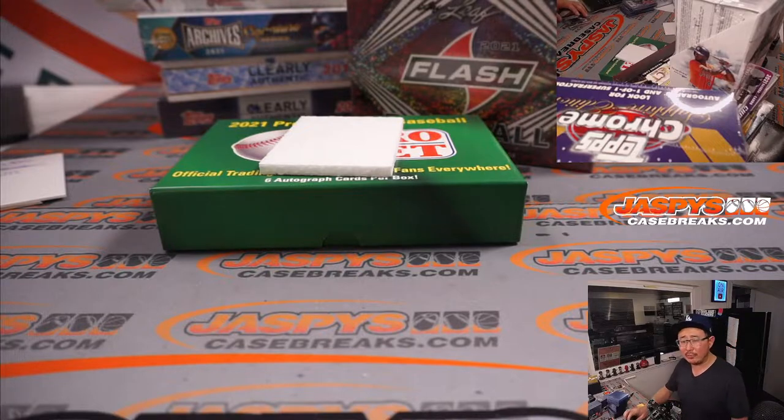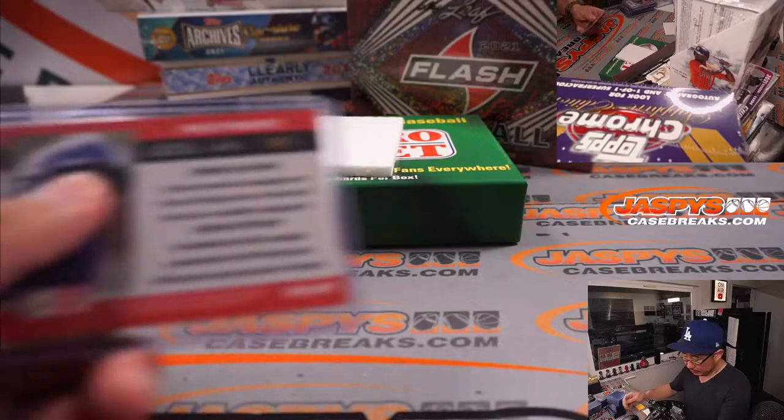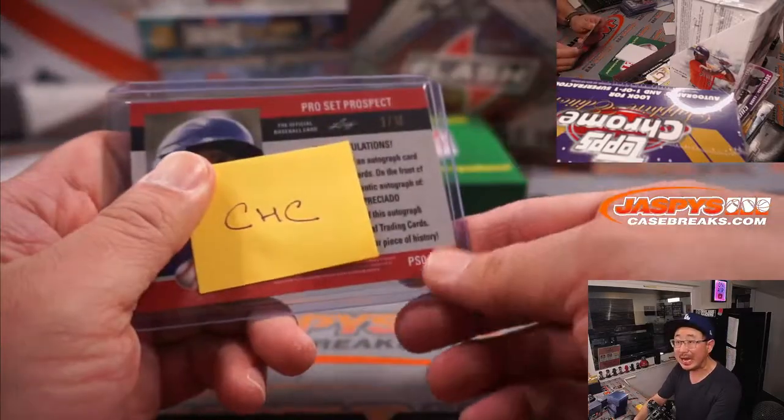I don't know if we have to do one or two, but if it says last filler, then that'll be the last one. But if it doesn't say anything like the last filler or this fills the break or something like that, then you can assume that there are multiple. 3 out of 10 on that one. Cubs.